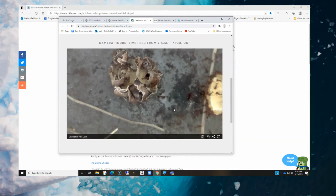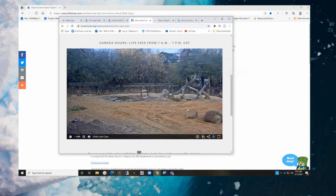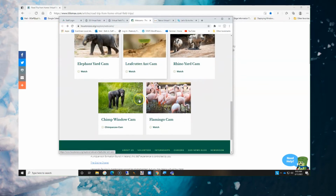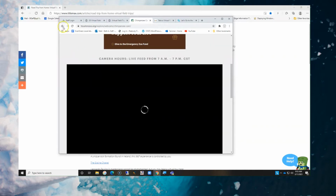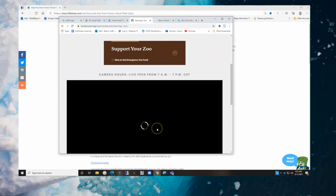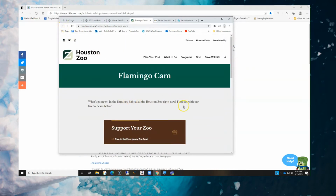Okay, well, here's some ants. This is an ant farm cam. The rhino yard. Let's see. The chimps. Waiting for that to load. All right, well, it doesn't look like it is. Let's see what the flamingo cam has. Somebody out there cleaning. So it looks like we're kind of catching this right now when the zoo isn't really open. I feel like there would be a lot more for you to see if the zoo was open.